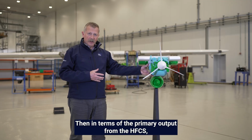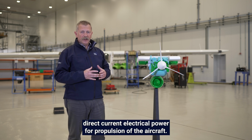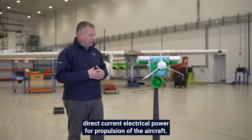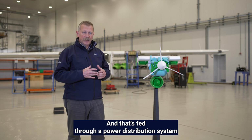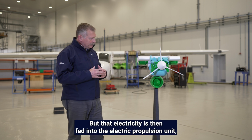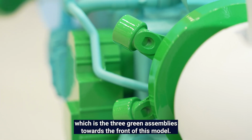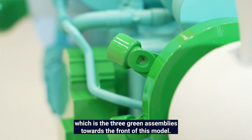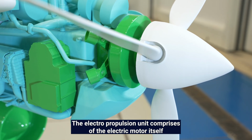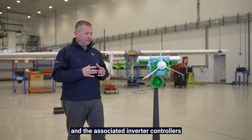Then in terms of the primary output from the HFCS, that's high voltage, high power, direct current electrical power for propulsion of the aircraft. And that's fed through a power distribution system, which is mounted around the rear of the nacelle. But that electricity is then fed into the electric propulsion unit, which is the three green assemblies towards the front of this model. And the electric propulsion unit comprises the electric motor itself and their associated inverter controllers.